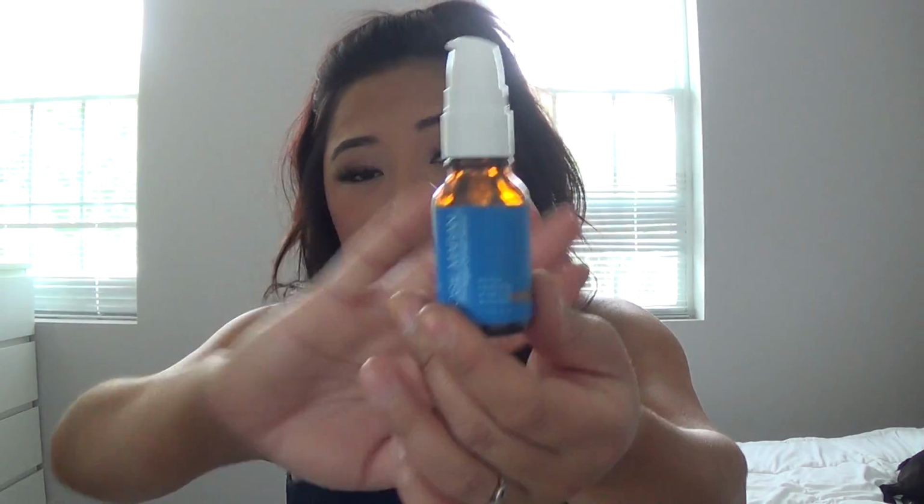And then I used up this Josie Maran Argan Oil Hair Serum. It looks like this. Such a cute bottle.